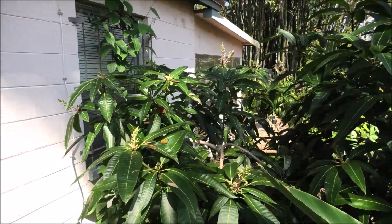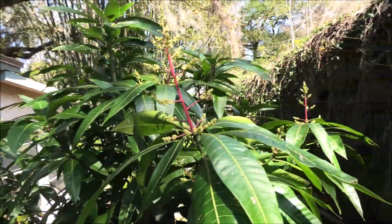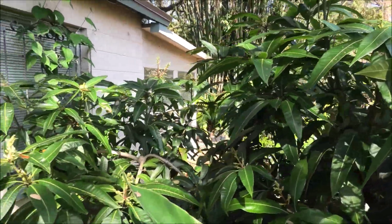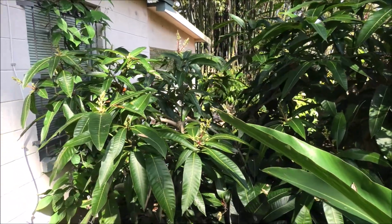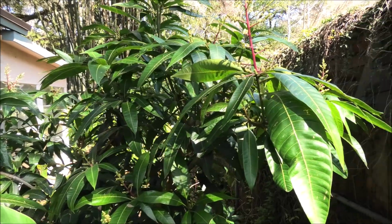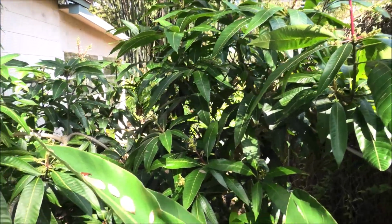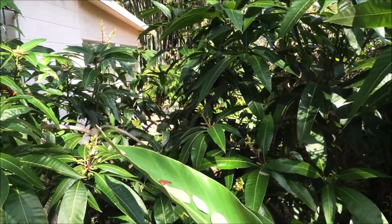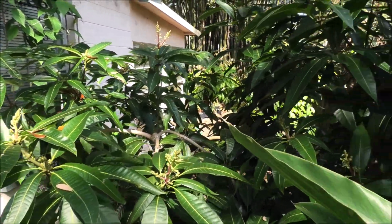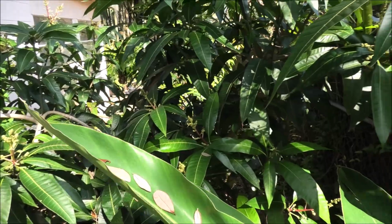Got a Pickering mango covered in flower panicles, doing really well. These produce very well, even on a small plant. They will produce in containers, and this really doesn't get enough sun for it to do as well as it's doing. I would have thought that it would not have produced as well.